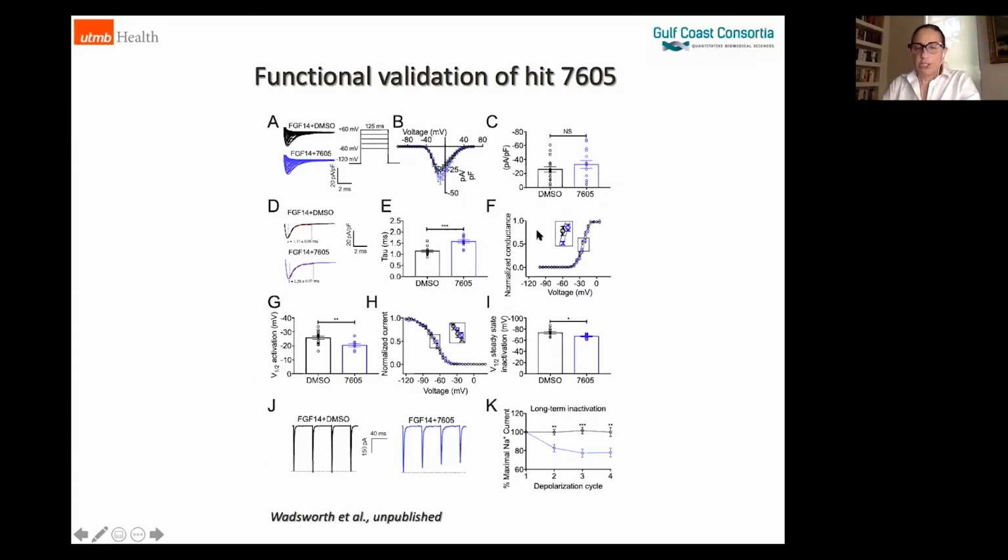We use manual patch here to look at different parameters of sodium current. We can see, for instance, in this particular case, we have a change in tau induced by the compound. We have some changes in voltage dependence of activation and steady state inactivation. We have a very interesting effect on long-term inactivation, which is a phenomenon that, in this particular case, when FGF14 is co-expressed with 1.6 in HEK cells, is not evident, but the compound is able to induce long-term inactivation. So there is a lot to do.